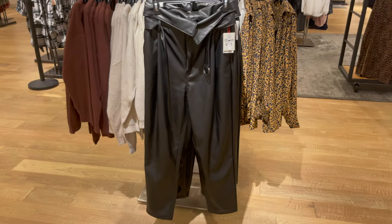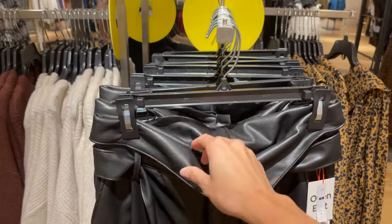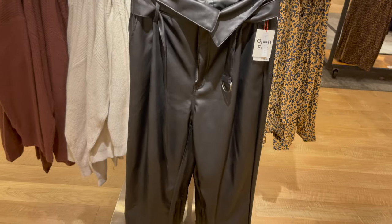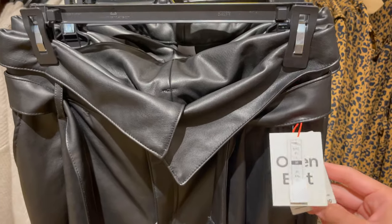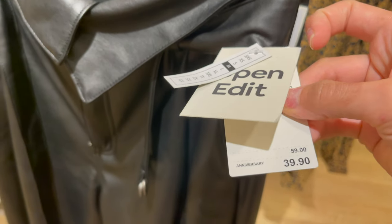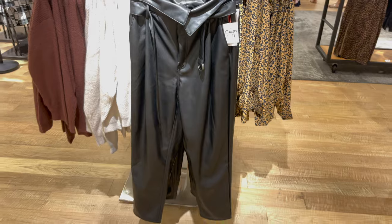I saw these two, the $50 faux leather, or are they real leather? Open Edit. Oh, they're only $40. Oh, a $40 pair of leather pants. Regular $59. These look super cute too.